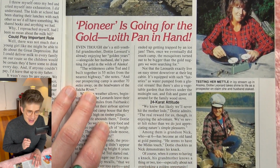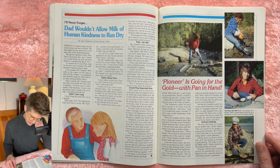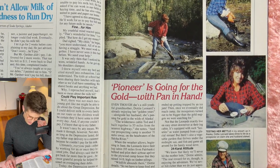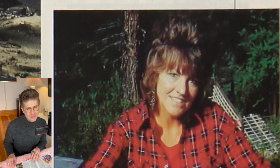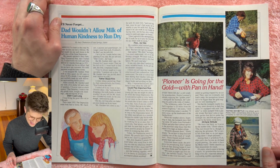Wild. Dottie Leonard says, we know we'll never hit the mother lode. The real reward for us, though, is enjoying the adventure. We've never felt richer than we do, just appreciating nature's simple pleasures. That makes me want to cry. I love this magazine.